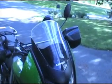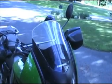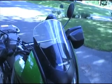The windshield is, for me, I'm about 5'9", totally adequate on the highway. Don't have too many troubles with it. Some people like to get a taller windscreen.